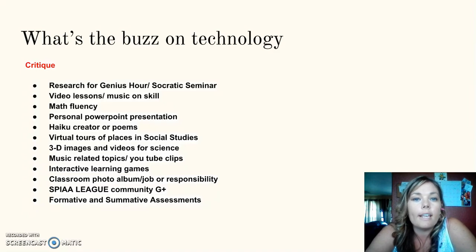There are things that I cannot show them that we pulled up in science, like the life cycle of a butterfly, that show it as it grows and moves, which is really cool. Music related topics. I've used songs by Justin Bieber to teach homophones, and the kids remember those, and they're excited when I play them, and it's fun for them. There are a lot of interactive learning games, as I mentioned before, School Bow, Some Dog. We have Study Island at our building. There are just lots of different ones. Brain Pop, that you can find things to do with your kids.